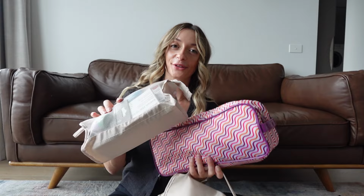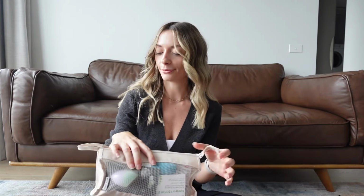With my toiletries, I get it down to 3 bags, although just as I was filming this, the zip broke on this, so I might have to downsize it to 2. This one is full of mostly medications. As I said, I get my scripts filled out for the year, so I travel with a year's worth of supply of medication. So luckily, as the year goes on, it does get smaller.